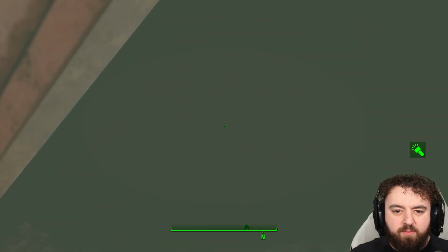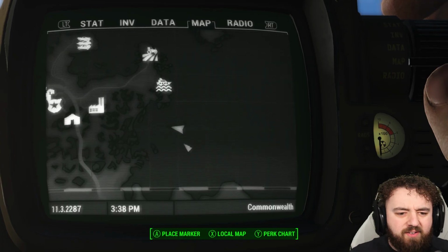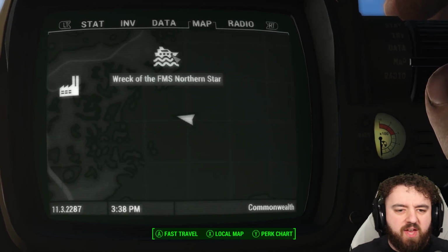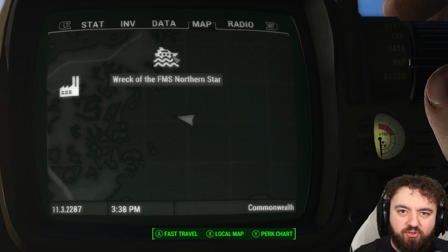I'll show you on the map once we go back to the surface. Right here, just at the corner of the square, south of the wreck of the FMS Northern Star. Now there's 5 others to find, let's go.